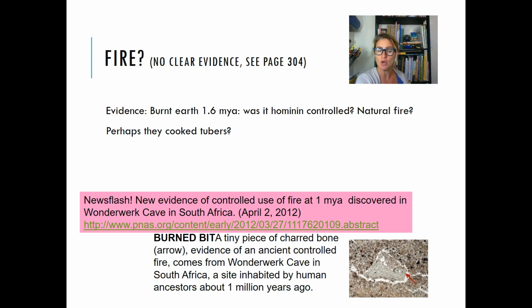A tiny piece of charred bone was found in South Africa, dating to about 1 million years ago. So maybe this is evidence of controlled use of fire. I don't know if you can tell in this picture, but this burned bit is tiny. So the evidence we're talking about here, to try to establish whether they actually had the ability to use fire and control it, is quite small.